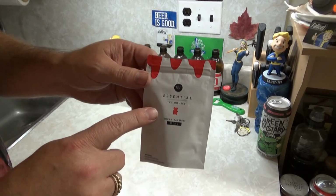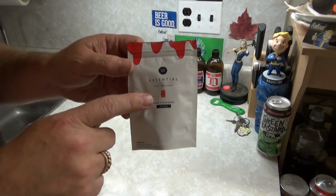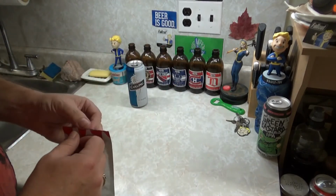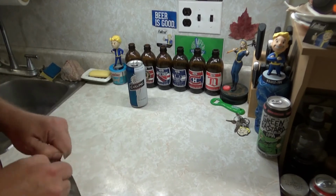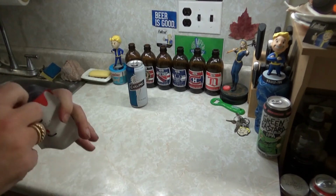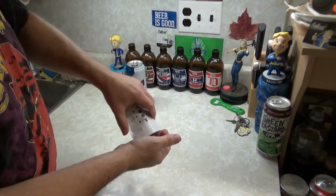Essentials, edibles, THC infused, little bears. These are 15 milligrams each. They're fucking tiny too, but man, they pack a good fucking punch. Take 4. Here's 2.